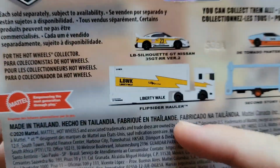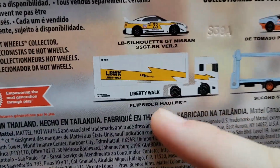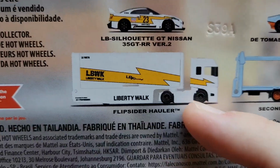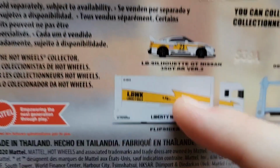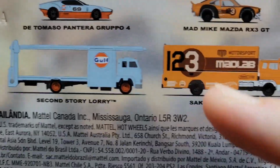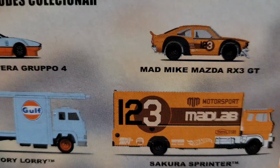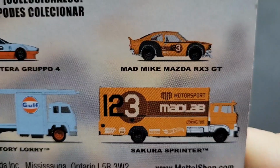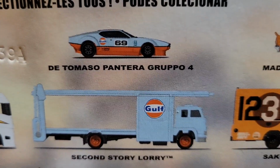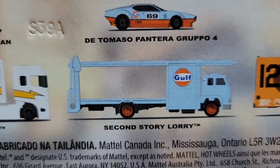Anyway, this was a very popular one. I'm going to open that last. We've got the Flipsider hauler, which is awesome. This is a new transport. I believe these two are new transports. This one is not. We've got the Sakura Sprinter with the Mad Mike Mazda RX3 GT. We've got the DeTomaso Pantera Group 04 with the second story lorry, which is awesome. That's a cool name, second story lorry. That's legit. So let's go ahead and open this.